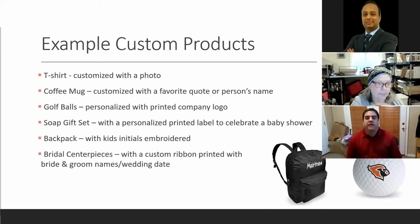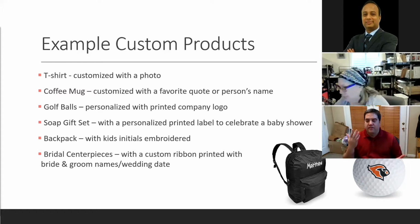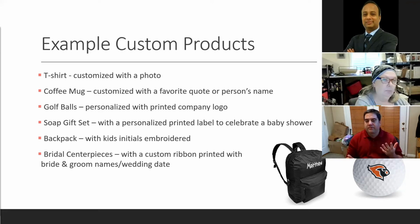So some examples of custom products, these are just a few, just to give you an idea. There's some pictures on here. T-shirts, you could put photos, you could put names. If you're doing sublimation or any other printing on clothing, the company we work with, they say it's the same cost if they do a photo versus a name versus anything. They generally have to get the artwork together and then print it. There's not much difference in cost regardless of what's printed.